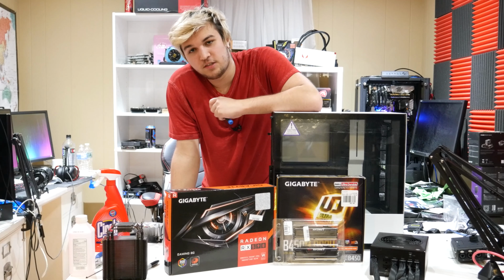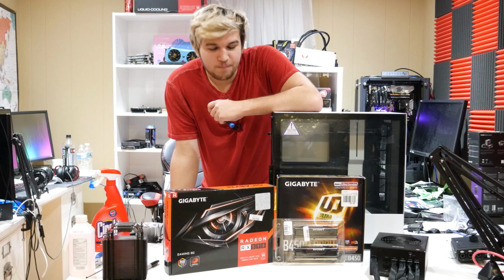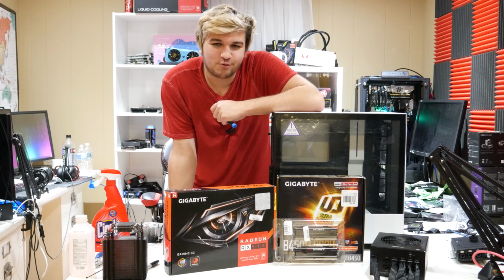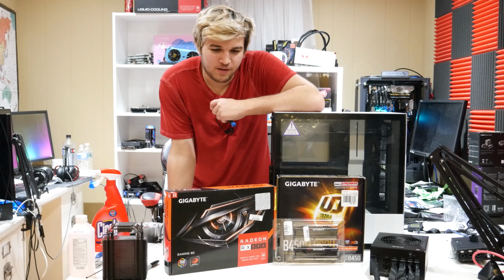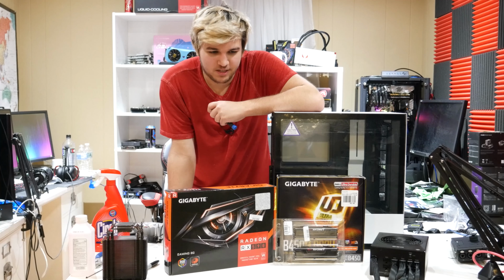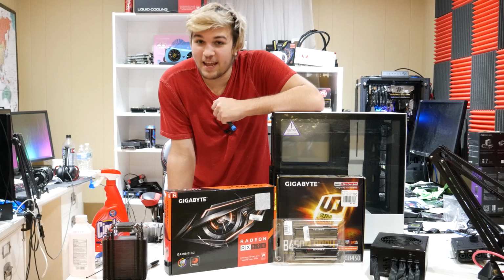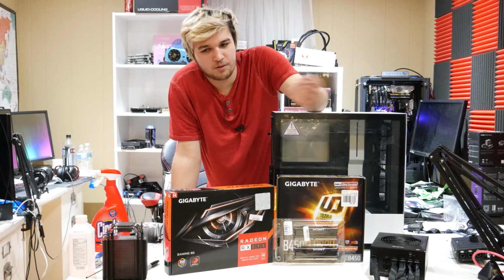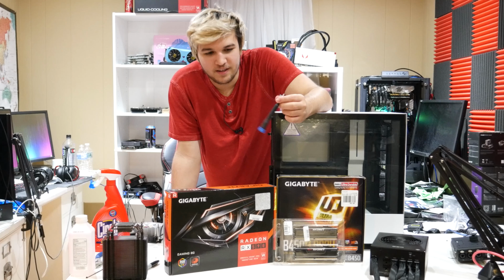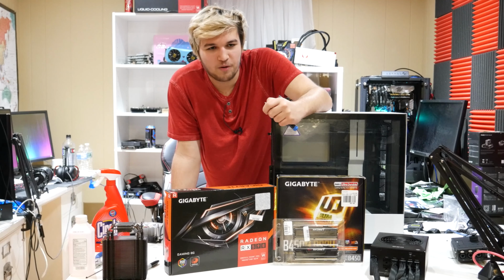I don't have any storage. The main reason I went to Micro Center today, and I just realized this now, was to buy new SSDs for systems that I need them for. And I didn't buy any. I bought a graphics card, a CPU, a motherboard, a case, a liquid cooler, and RAM. And I didn't buy the SSDs, and I don't have any extras.